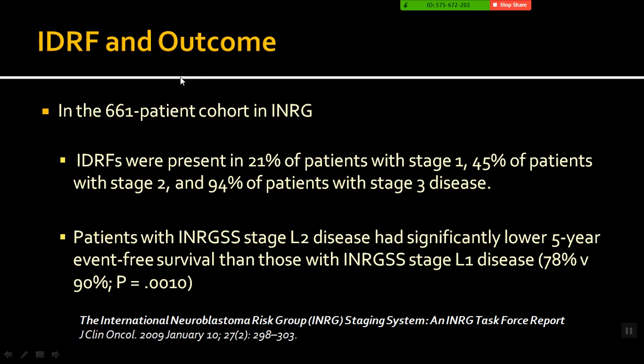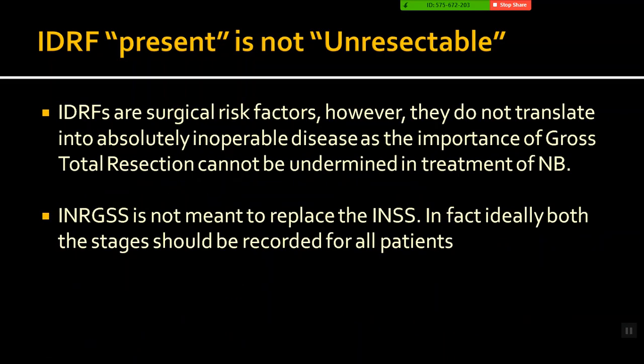Now, when they did the analysis, it's very logical that patients who had more IDRFs had a poorer outcome than the patients who did not have IDRFs. They said that IDRFs were present in 21% of patients with stage 1, 45% with stage 2, and 94% of patients with stage 3 disease, which is very logical. And patients with INRGSS stage L2 had significantly lower 5-year event-free survival than those with L1, because obviously you can do better surgery and better treatment. So this is very logical, and that is what they concluded.